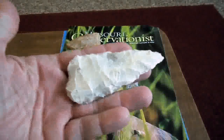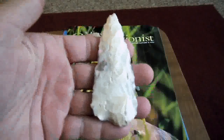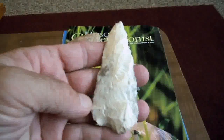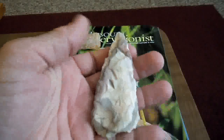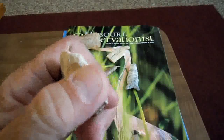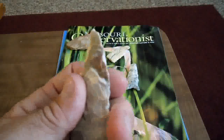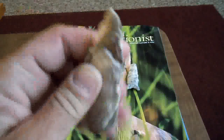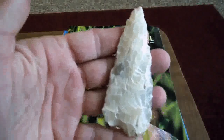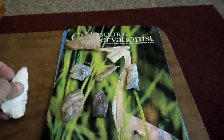Then I had this one I found one day. I believe it may be a Cobb's. It's got some hellacious flaking on it. An old ding out of the base. I mean, an old ding. Creek tip to it. Yeah, a little bit missing on it. But it was a cool find.